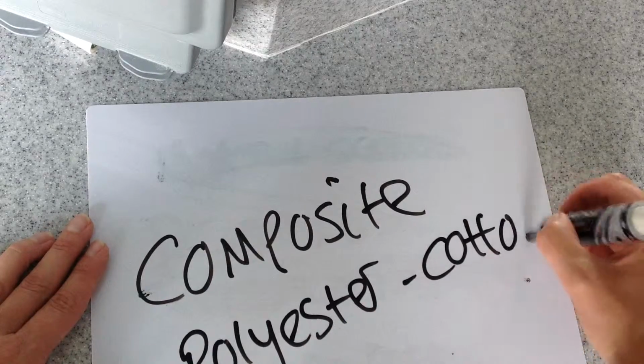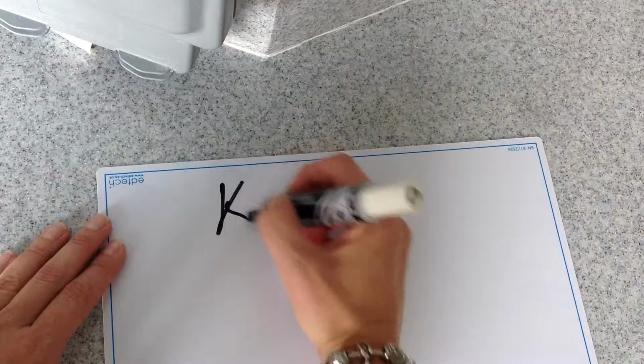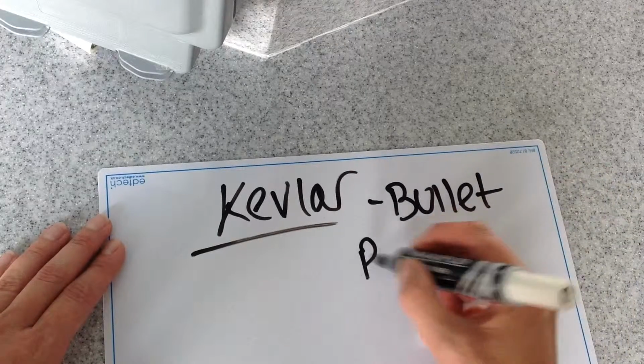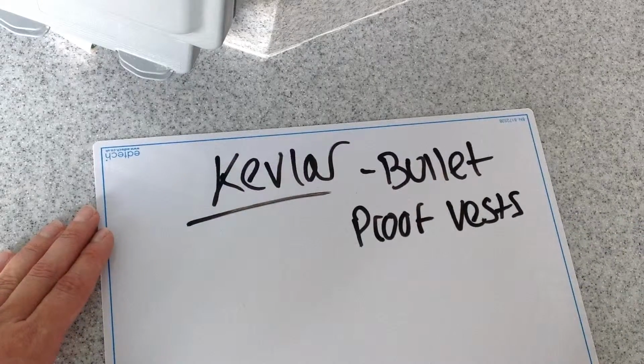By combining the polyester and the cotton, you get the benefits and properties of both. Another composite which is used is something called Kevlar. Now, Kevlar is used in bulletproof vests, and it's used in bulletproof vests because it's strong enough that it can withstand the velocity of a bullet when it hits it.